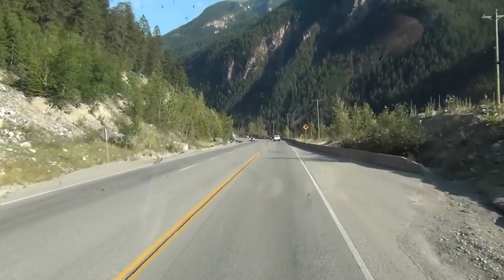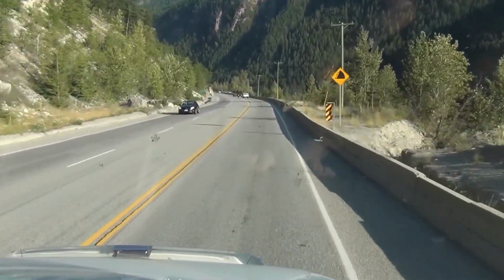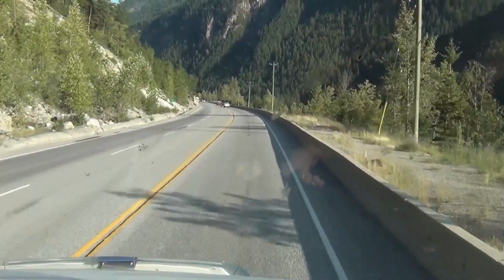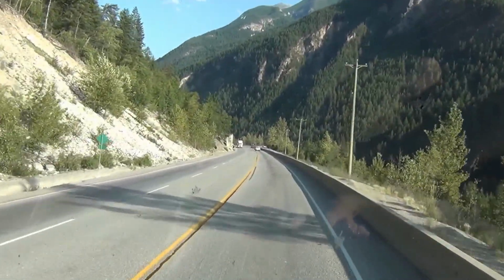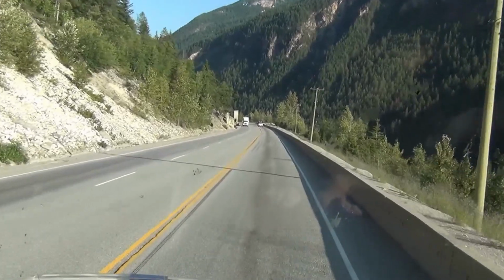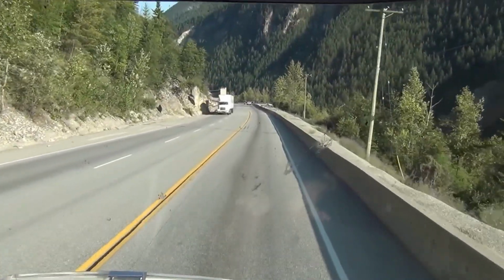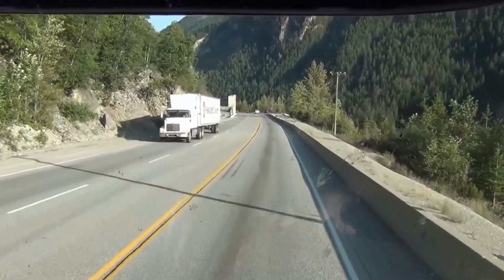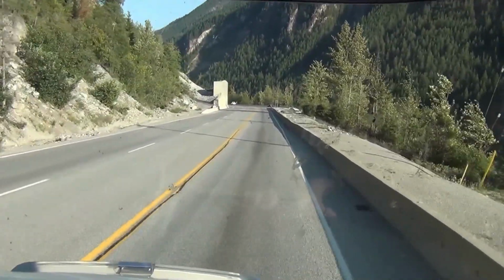We're slowing down quite a bit, so I'll ease off on it. So that's position 2. Big downhill here. It's holding us at exactly 55. I'm going to back off a little bit. That's position 1. Probably the weakest engine brake. A little bit of acceleration up towards 60 kilometers an hour.